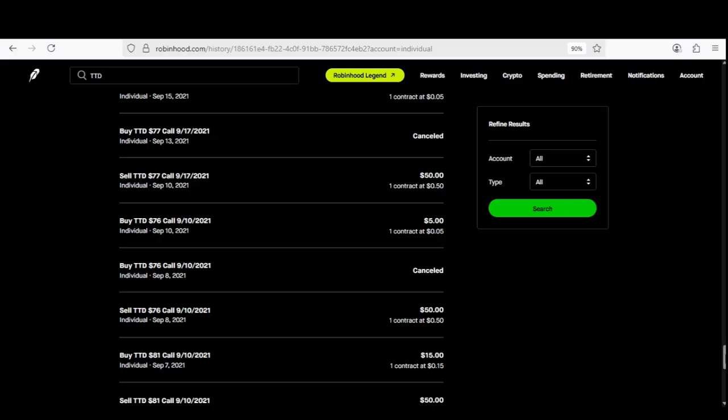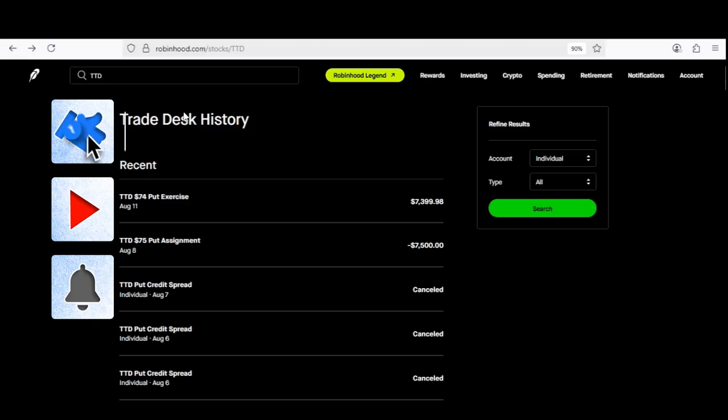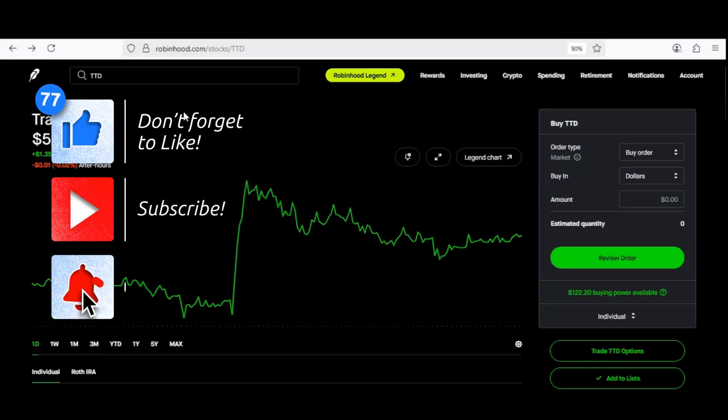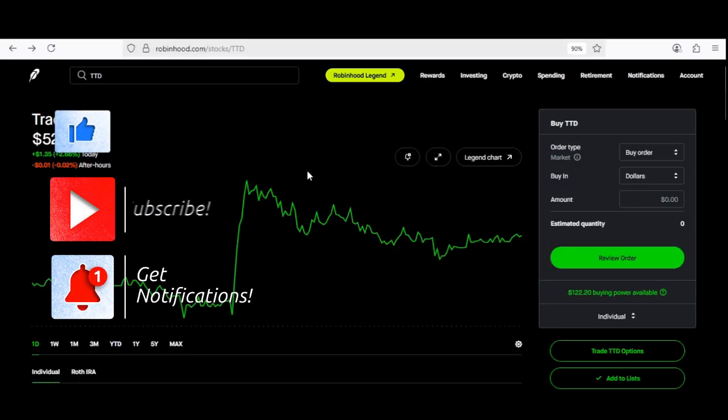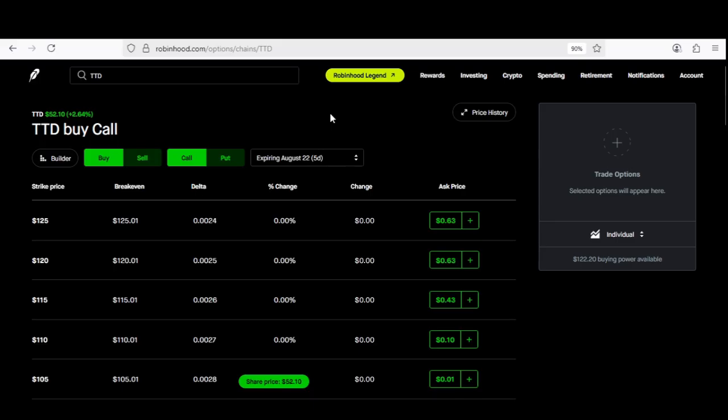So now, using all this information I just pointed out, we're going to show you how to use this stock in order to make some money. All right, so to start off, we're going to go to Trade TTD options, down at the bottom, in order to open up the option chain.